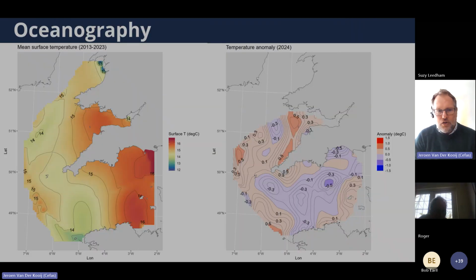So the oceanographic products I wanted to show are these ones. On the left is the average temperature collected during Peltic, so October from 2013 to 2023. Again, as I showed before, you've got the warmer waters in the east, cooler water in this North Brittany area, and then slightly warmer waters further west. Now, why is that interesting? Because if we want to know how one year compares to the time series, we can create an anomaly map. That's the map on the right.